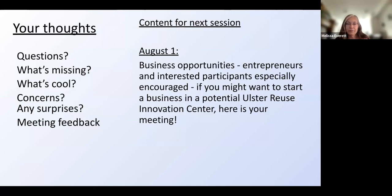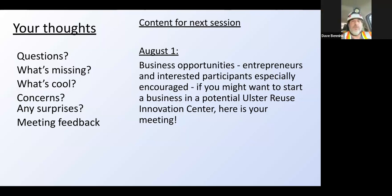And I think Dave, you should talk about the business model, that aspect. So the idea is to have multiple businesses, right? And one of them is hopefully a core anchor business that is the reuse store, let's say. But whatever it is that we're talking about, nothing happens unless we get people involved.